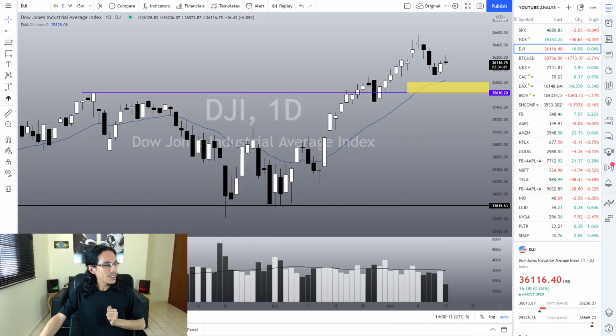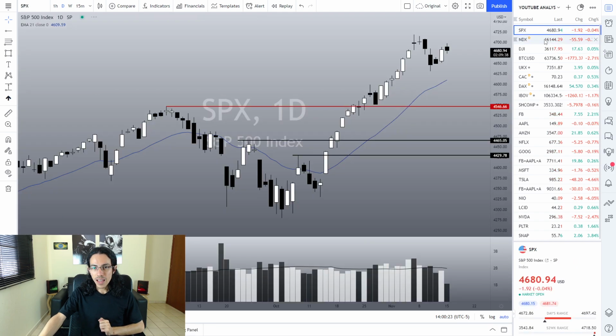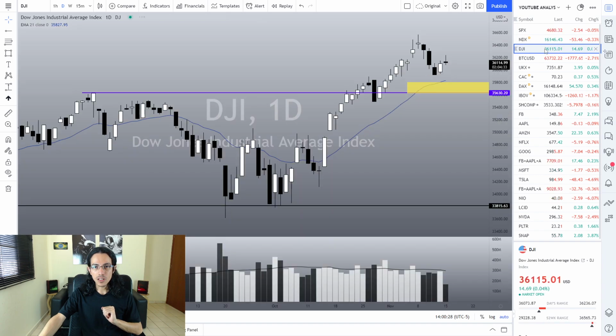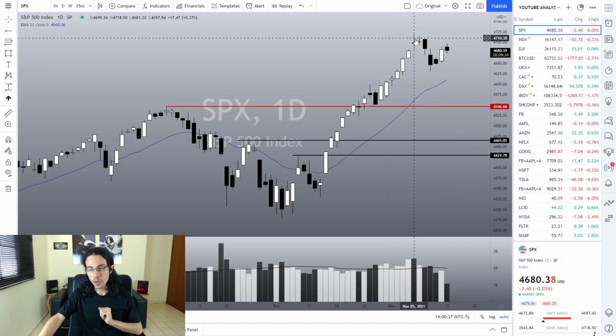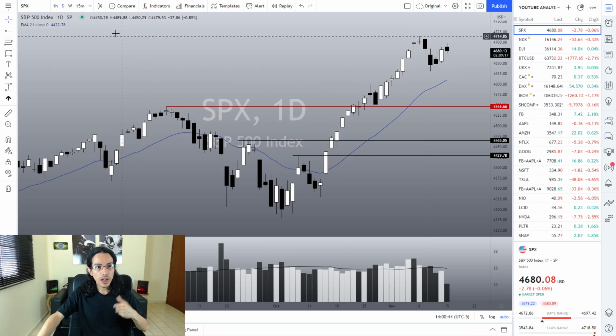So let's talk about the market right now. We see the Dow Jones going up. It's the only index in the US that is going up right now. The S&P, the Nasdaq, they're all dropping. However, we can see a similar movement. November 8 was the Dow Jones top. November 5 was the S&P and the Nasdaq top. Since then, they dropped. They did a pullback over here. Now they are trying to recover.